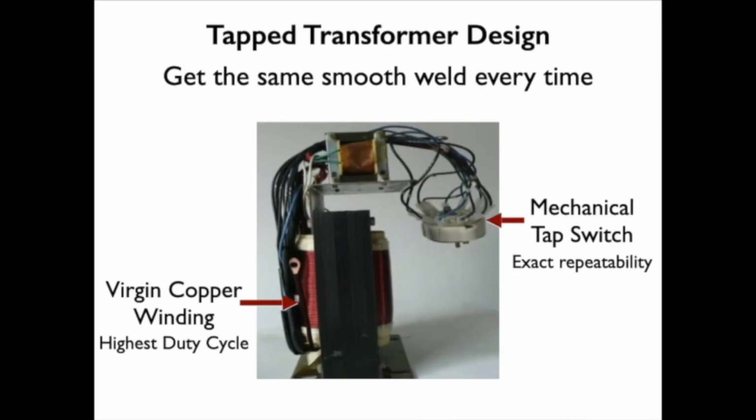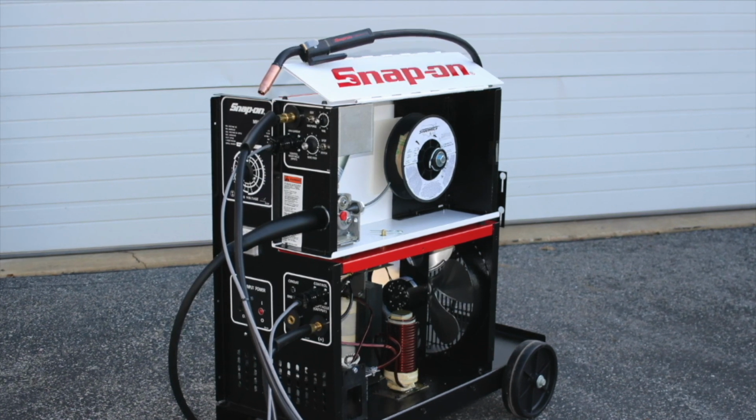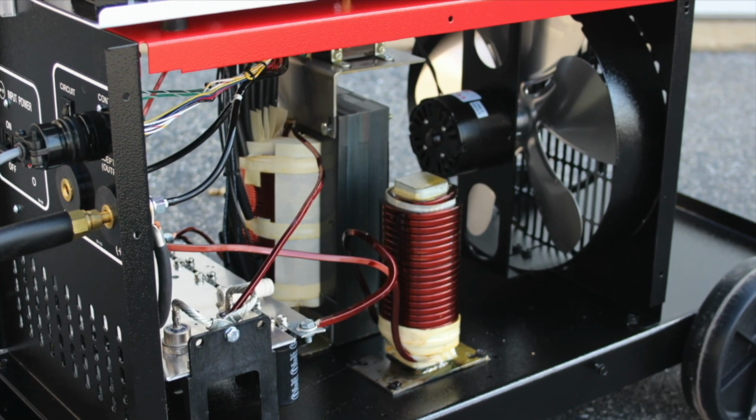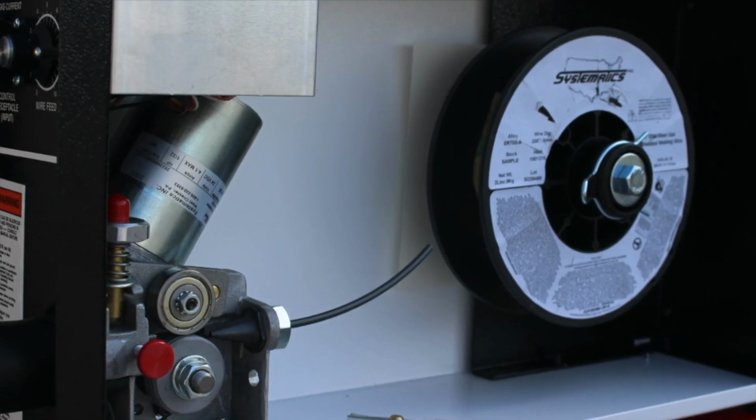You have 12 different wires coming off your transformer onto your heat selector switch, which gives you the same repeatable weld every time. Our transformers also use virgin copper windings, which enables us to have one of the highest duty cycles in the industry. Now, what's a duty cycle? A duty cycle is the percentage of time that you can weld before the welder overheats. So you're able to weld much longer with our transformer than most of your other competitors' models, because copper conducts electricity much better than the aluminum that our competitors use.